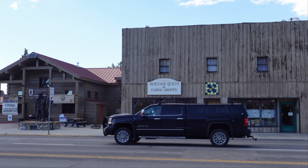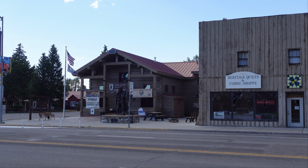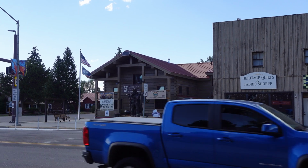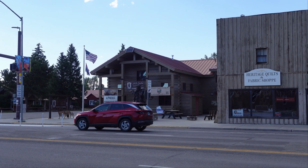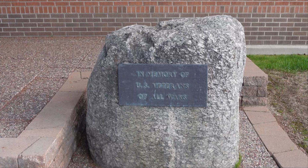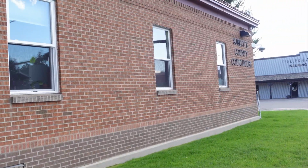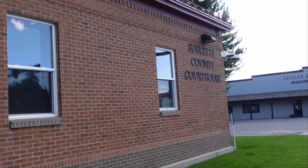Now you've got the Heritage Quilts and Fabric Shop, and there's the, what is it, Sublette County? I have to see that up close for sure. There's the Sublette County Visitor Center and Chamber of Commerce right there. It's got the statue of the fur trader out front of it. We've got this little monument here in memory of U.S. veterans of all wars. And it's actually Sublette County. I misread it from across the street, but right here's the county courthouse of Sublette County.